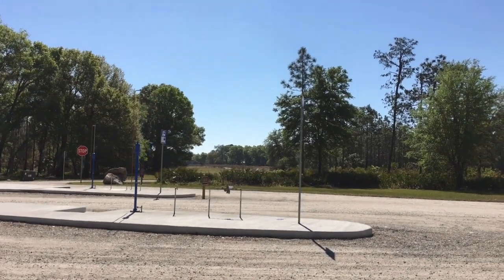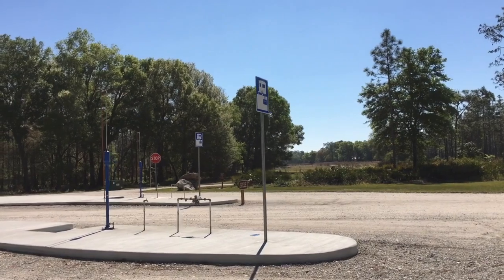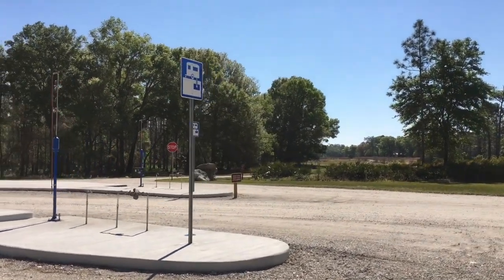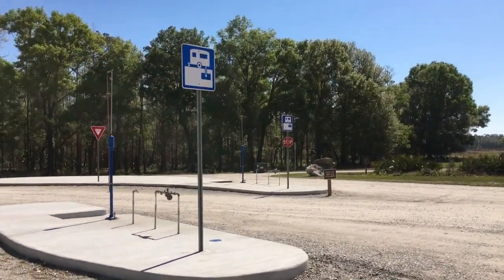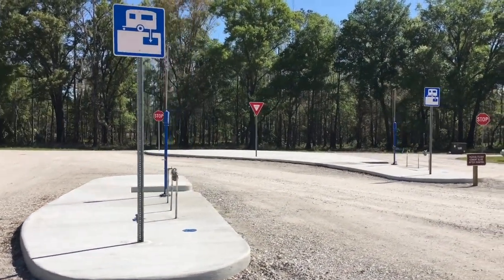There's 2 dump stations, which is a lot for 35 campsites. It's nice. And they do that mainly, I think, because none of the campsites have full hookups. They have water and electric, but they don't have sewer. So overall amenities, pretty good. The roads, it's too bad the roads aren't paved all the way, but other than that, it's pretty good.